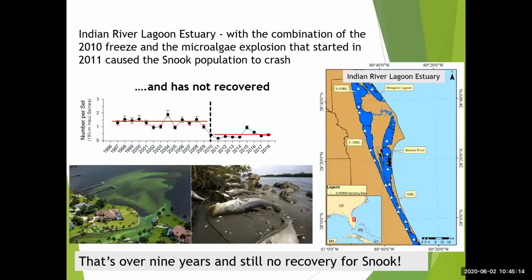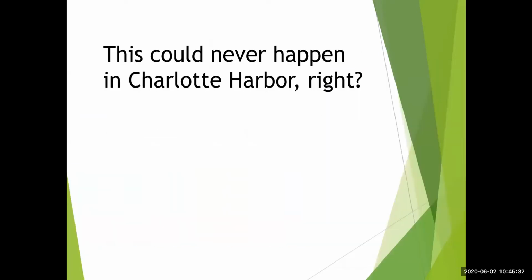And in the Indian River, a combination of the freeze and the cold kill caused the snook population to crash, and it's not recovered. Where it has recovered in Tampa Bay and in Charlotte Harbor within 2 years. So could this ever happen to Charlotte Harbor? Or this could never happen in Charlotte Harbor, right?